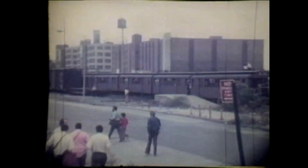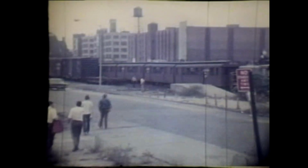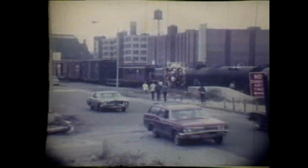This was part of the Electric Railroaders Association's National Convention on September 20th, 1975. The very next day, September 21st, another fan trip would be held with different type of equipment, as we shall soon see.